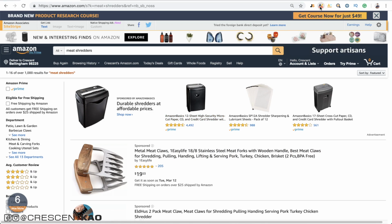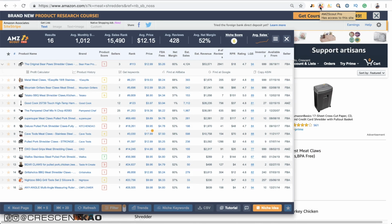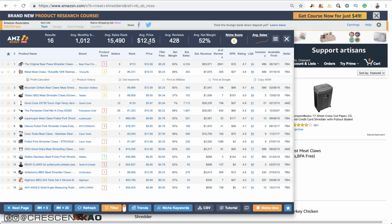So if we take a look at an example niche, like the meat shredder niche, don't do this product, it's a terrible niche. You can see here that the average price is $12. However, it's important to understand that you shouldn't use this average price value. You should be considering the median price, as a few really high or really low prices will throw off the average. If you don't know, averages are calculated by adding up all the individual values and dividing by the number of values you have. Whereas the median is the middle value at which there are an equal number of values above and below. It's an important distinction to understand.